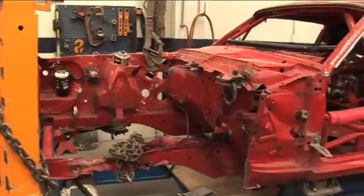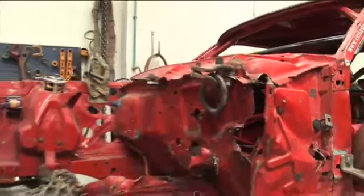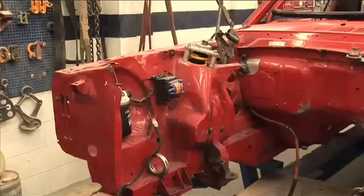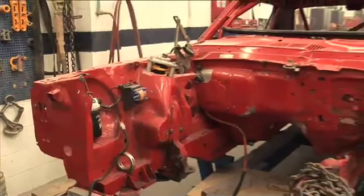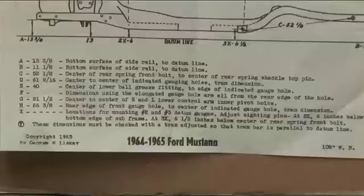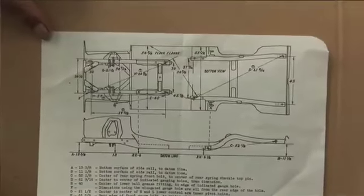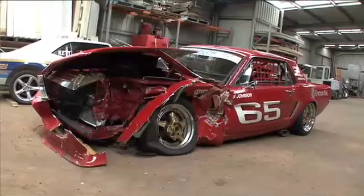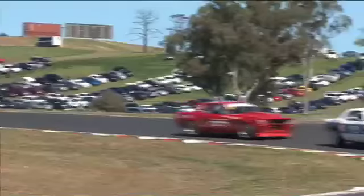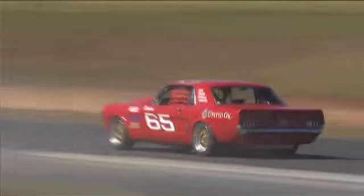Get the car square, and then you start chopping pieces off, like it'll get a new cowl panel, new pillar down through here, across the top of the sill. Shane was a bit upset about the engine. The left-hand engine mount had gone through the side of the block. We've got data sheets of all the cars, and you can put them up on the chassis machine, and then you pull the car back to manufacturer specs, and if it needs a new chassis rail, you can actually put a new chassis rail right through the vehicle. It'll be as strong as it ever was.